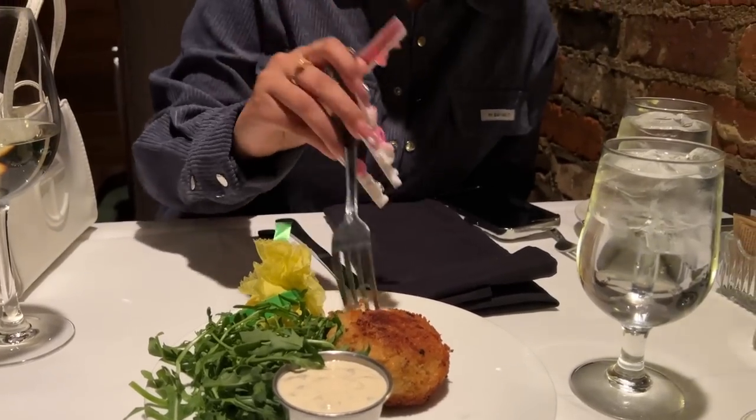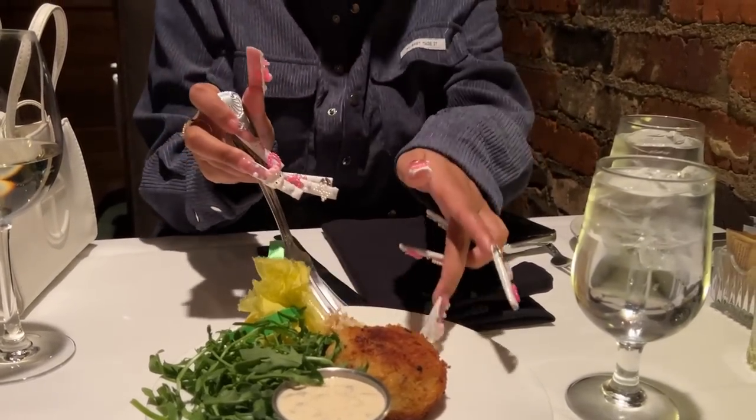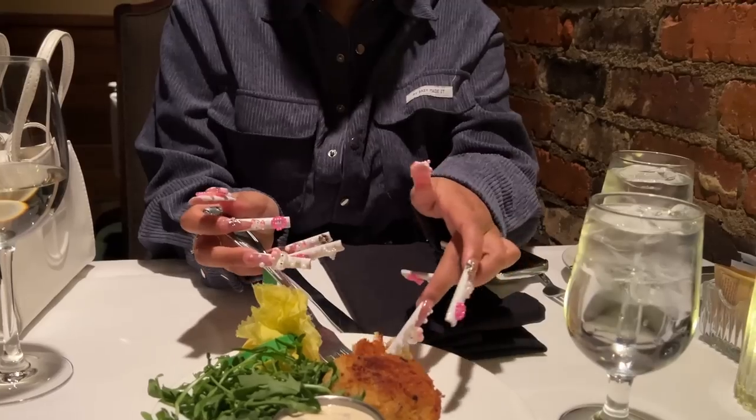We'll get some salad. Baby trying the crab cake. I don't think I ever had crab cake. And I actually like crab. It's hot.